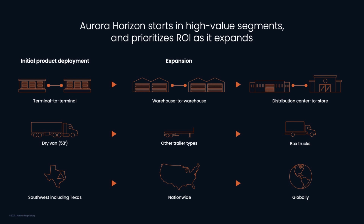Note that this expansion path shown on this slide is not intended or expected to convey serial growth. For instance, global routes may well begin, and probably will begin, before routes in the United States are complete.